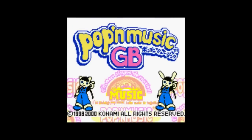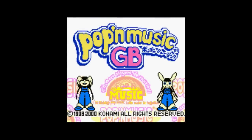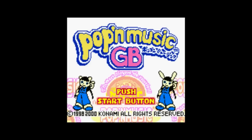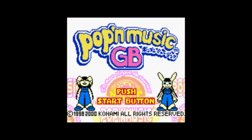There we are. There it is. Yep. It is the Game Boy version of Poppin' Music. When I unzipped this, it came with the animation melody and the Disney one. I guess there really was very little difference in the code between the three of them. I don't know how I feel about this. Well, you know, it'll be brief. How's that?